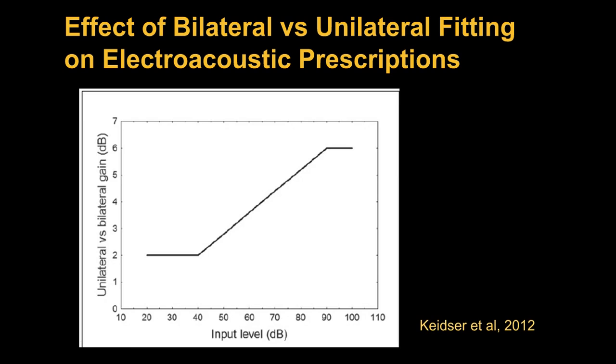Okay, and just real briefly, I want to talk about the effect of bilateral versus unilateral fitting on electroacoustic prescriptions. In particular, NAL-NL2 is what we have some information on here. On average, the NAL-NL2 will prescribe 4 dB more gain for mid-level inputs compared to the bilateral conditions. You can see here approximately around 60 or 65 dB, it's roughly 4 dB more gain for average conversational inputs compared to the unilateral condition.